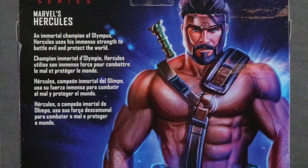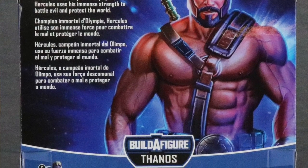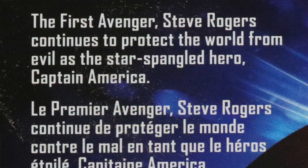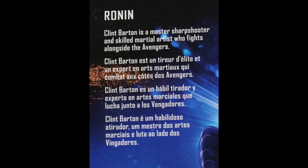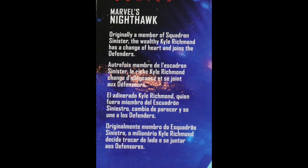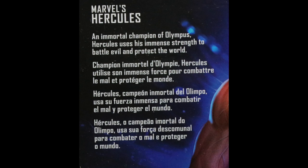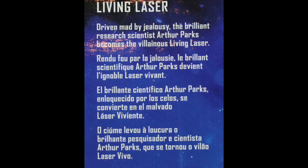So as I give you a look at each of the bios, you can pause the video and read it if you want, but I'll just recap the entire wave. So again, we've got from Avengers Infinity War, the Ebony Maw character, one of the Black Order members. Then we've got Captain America from Endgame with his quantum suit. Ronin is the second basic Endgame figure, Clint Barton, aka Hawkeye. And then for comic book based figures, we've got the Nighthawk figure, the Citizen V, Hercules, which is probably actually the best made figure in this wave. And then finally, Living Laser, which again is kind of the bad guy for the wave.